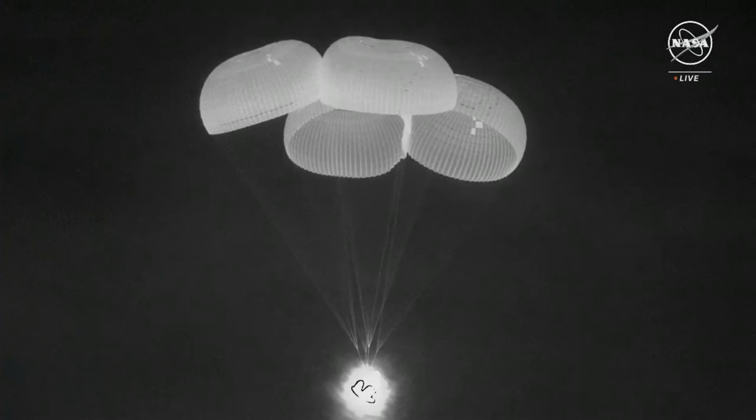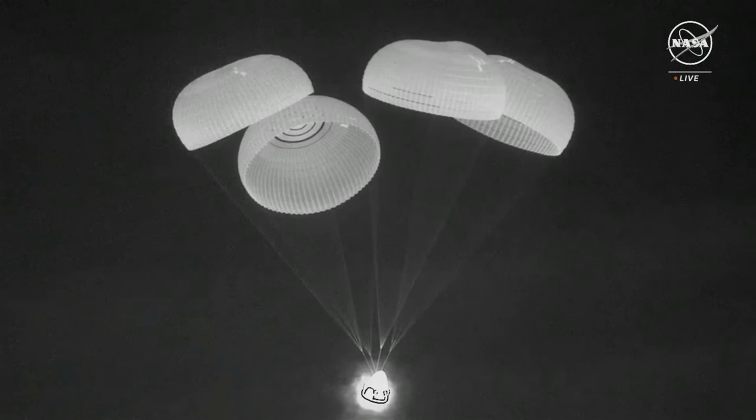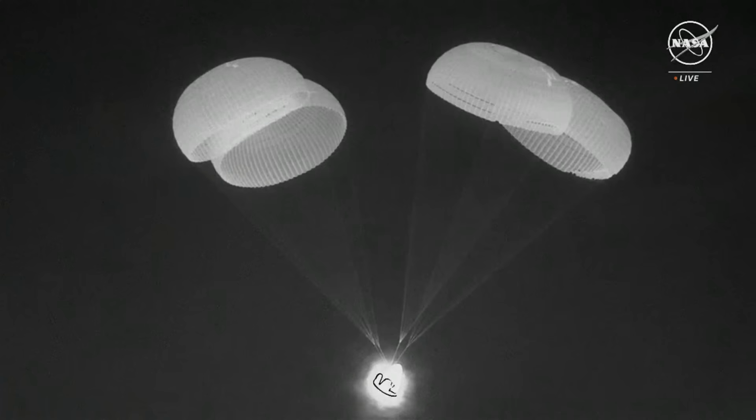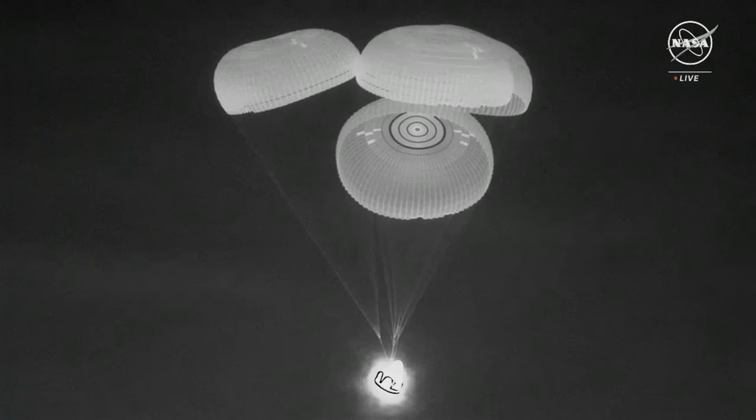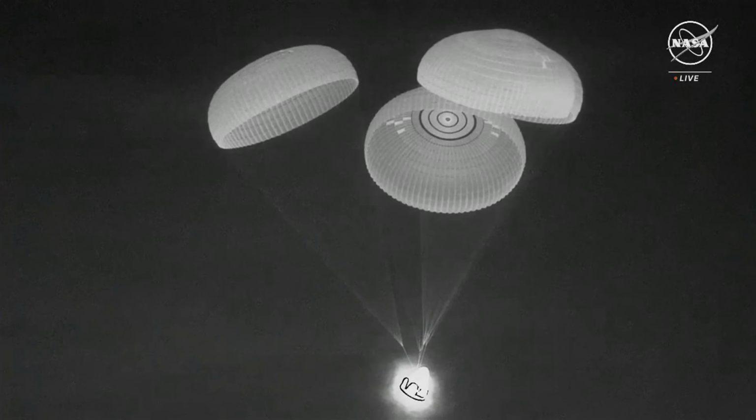Now, once Dragon splashes down, the capsule will automatically cut the ties to the parachutes. This helps in the case where it might be windy. It isn't today. Wind speeds are pretty low at the moment. 600 meters. But if it were a little windy, it would help to ensure that Dragon doesn't get destabilized by the main parachutes. And we will also recover those main parachutes as they float in the ocean.